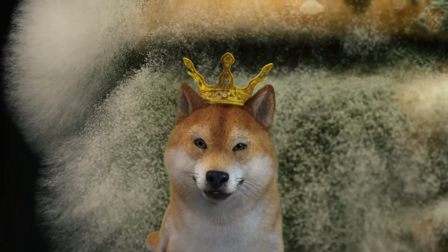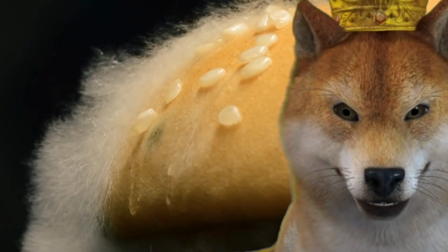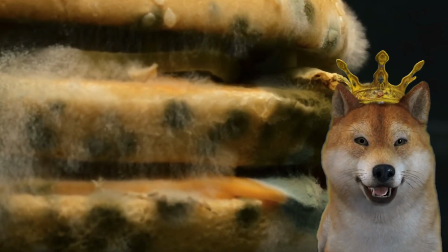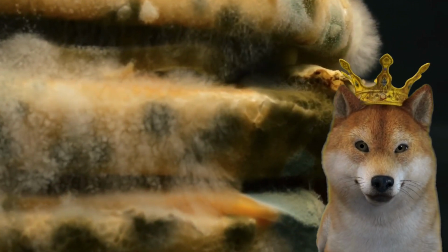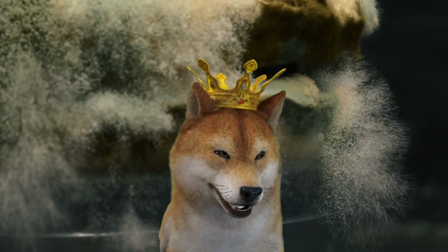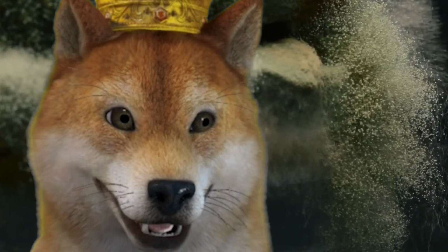Just leave it out for a couple days. Look at how satisfying it looks. It just slowly comes in, kind of like cotton candy. How come the other fast food burger didn't have mold after a couple days? Look at the hair. It's so satisfying to watch. The hairs. Look at the hairs.